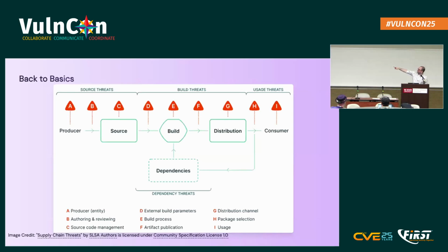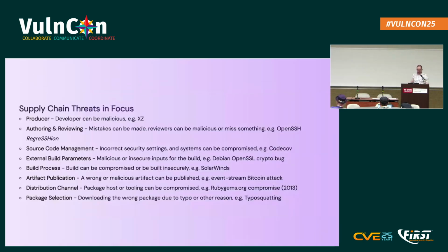Each one of those letters there is a potential area of attack, right? And we'll go into what each of those is in a second. So from producer, source, build, distribution, consumer, and the various dependencies, all can be areas of attack. So producer, right? The developer can be malicious. Take XZ as an example. Authoring and reviewing, right?